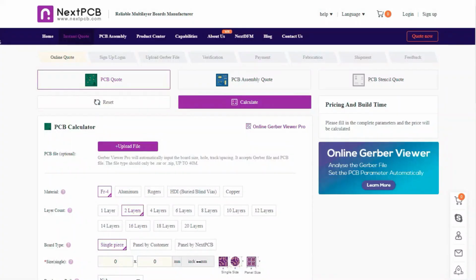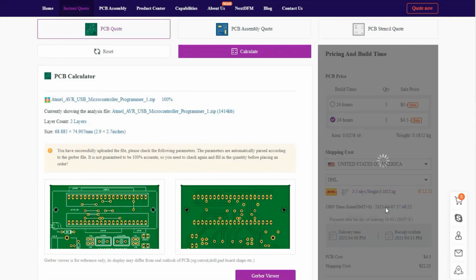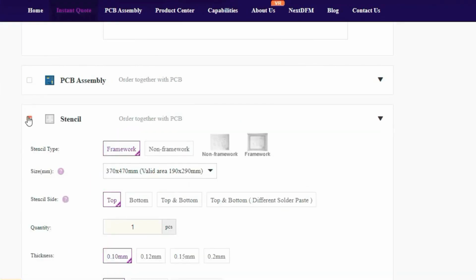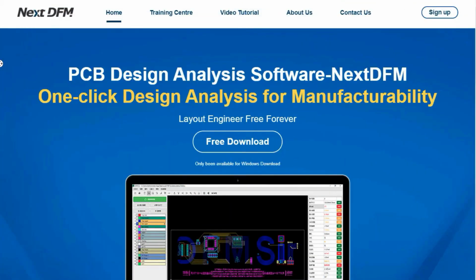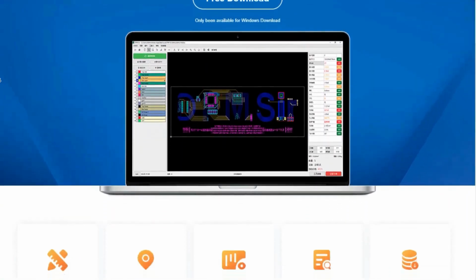It is very simple to place an order in NextPCB. First, you need to upload your Gerber file and select the options like layers, thickness, colors, etc. You can also select PCB assembly and stencil if you need. Then select the shipping method and make the payment. That's all.